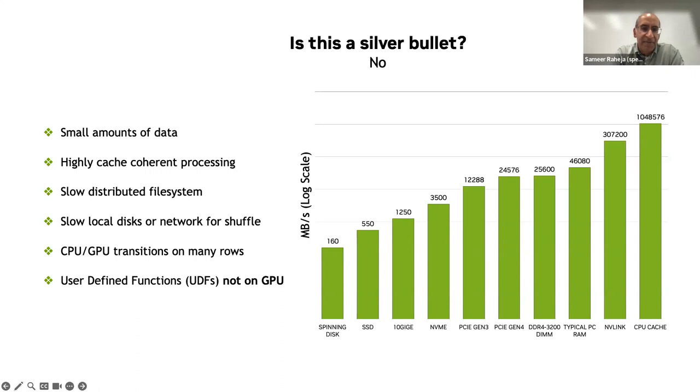We do have some ways of getting UDFs to run on the GPU. If the UDF is fairly straightforward and we can convert it to Catalyst operations, we can run on the GPU, or if a user is interested, they can rewrite their UDF to run in RAPIDS, then we can get that UDF running on the GPU. And we have some examples of that in our repository if people are interested.